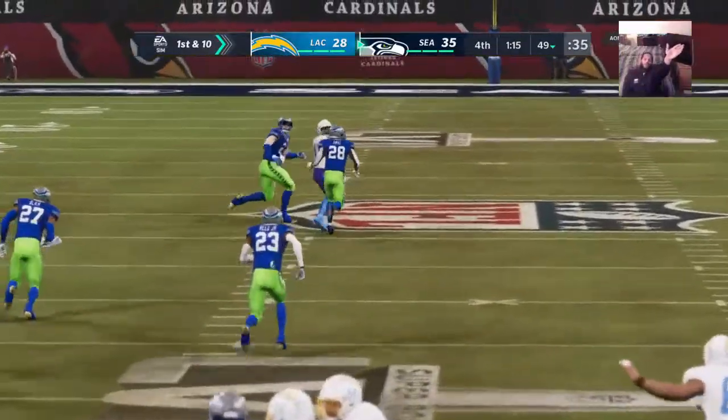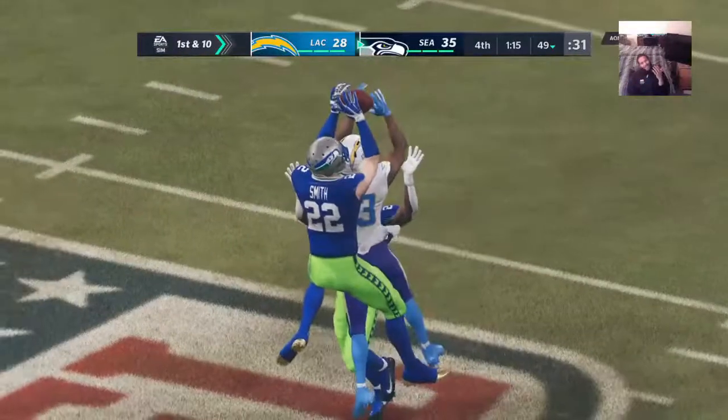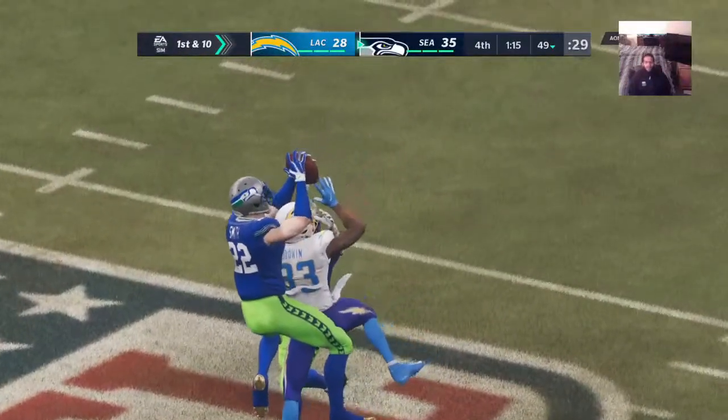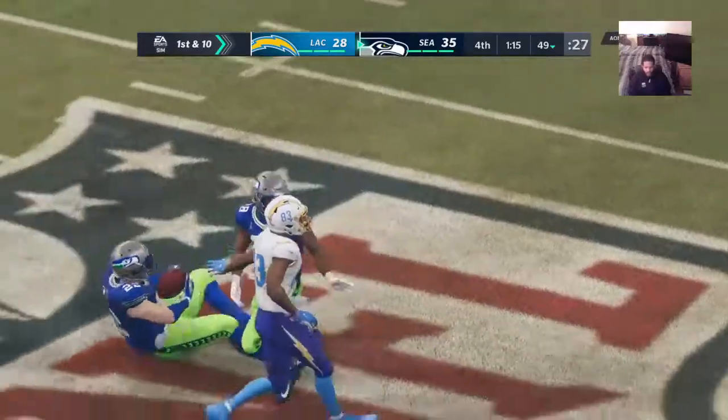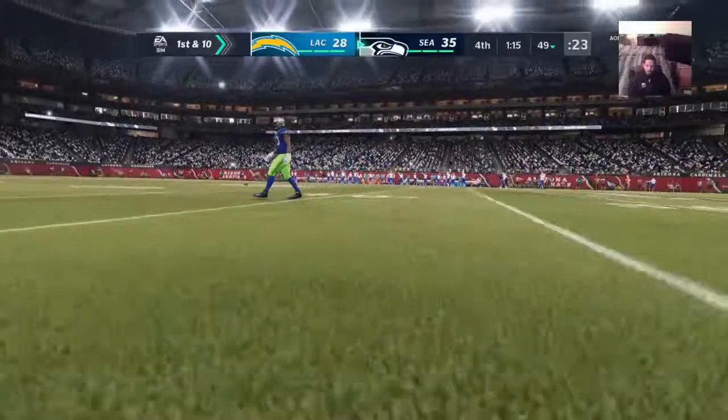Damn, bro. I wanted it over there. Fuck, that's such a bad pass. You'll be ready next year, though.